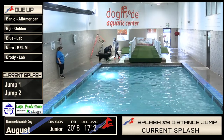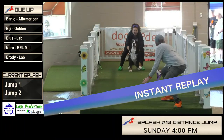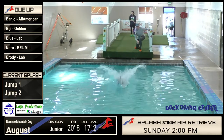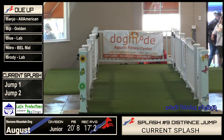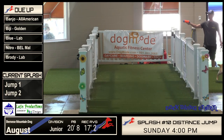Next up, we'll have Amanda with her little cattle dog mix, Banjo. Banjo just started jumping, probably about a month ago. Banjo was not available in the NAD database.